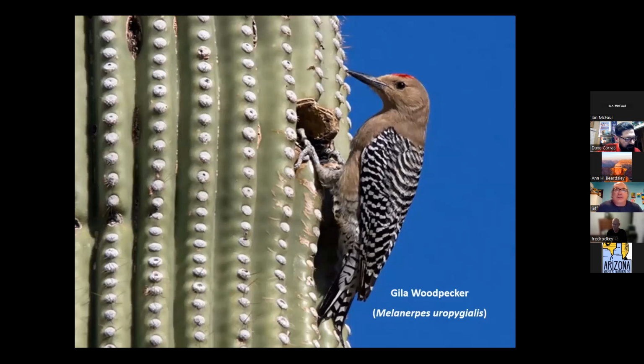So there's a concept out there called keystone species, where a particular species has a disproportionate effect on the ecosystem where it's found. And in the Sonoran Desert ecoregion, more specifically the Arizona uplands, the saguaro certainly qualifies as that because it provides resources for a bunch of different animals and plants.